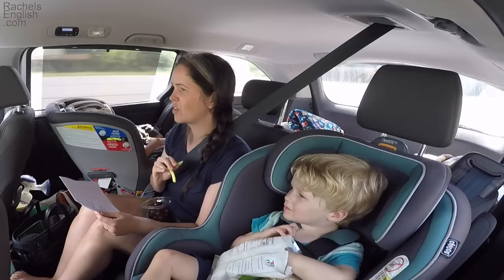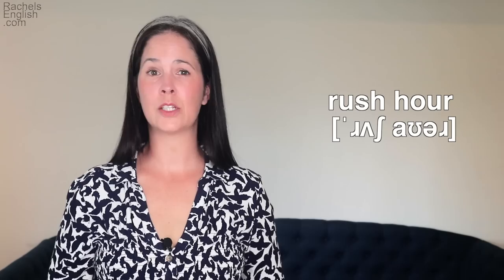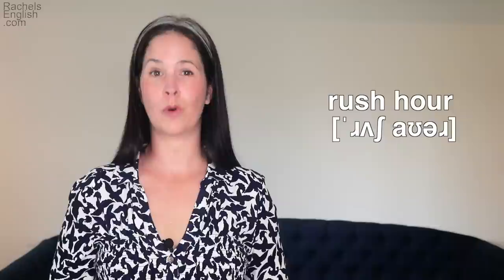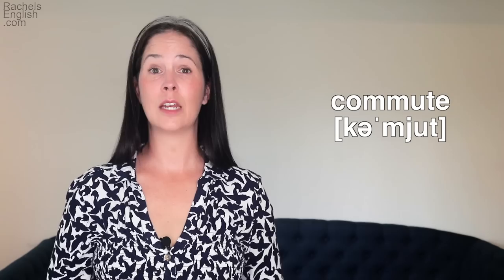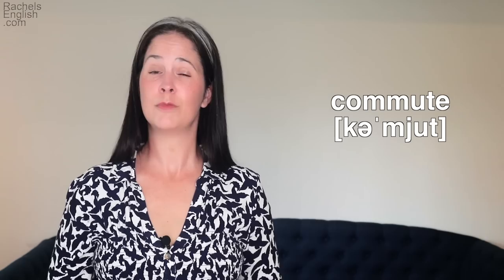Great. Rush hour is on weekdays, early in the morning and late in the afternoon, when people may be commuting to or from work. Rush hour. Say that with me. Rush hour. A commute is how you get to work or school, and it implies a significant time or distance. For example, when choosing where to live, you're going to want to consider your commute.